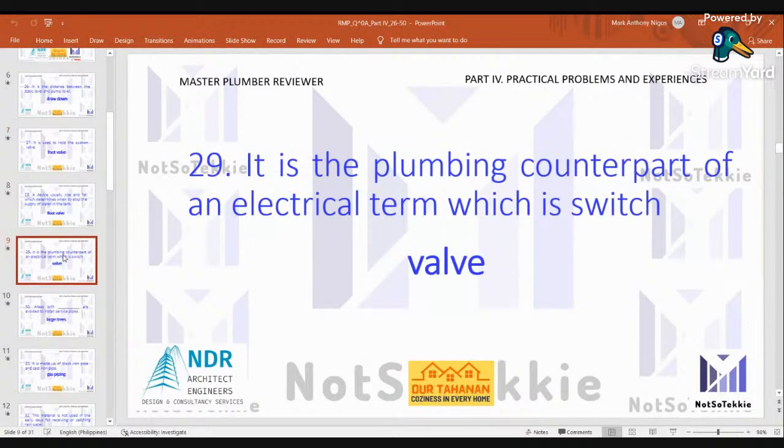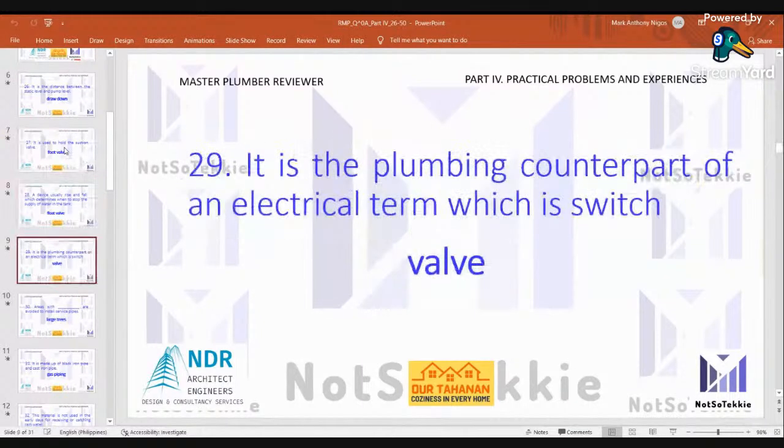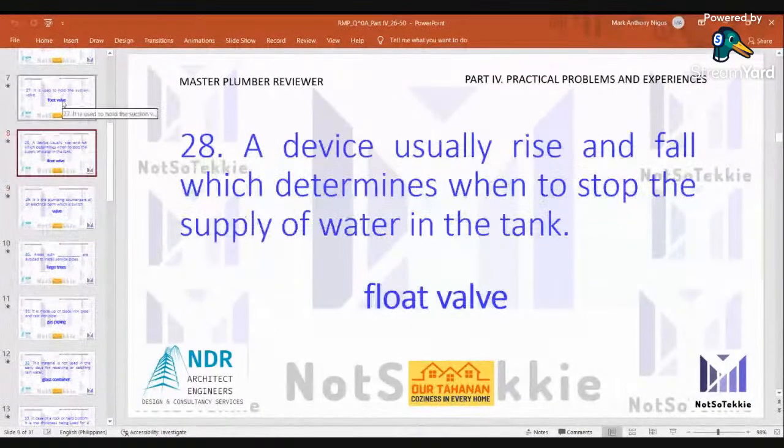Saka tinatanong din sa part 3. So, mas malaki advantage kung nire-review to palagi. Nire-review natin palagi. Yan, bulb, pump, drain, building supply.